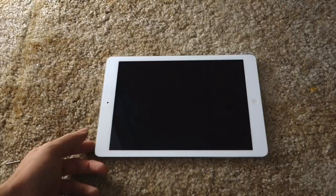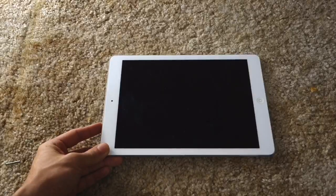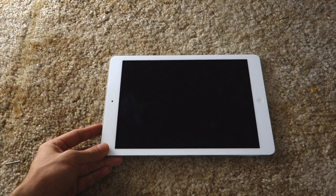And then outside of that, you can actually update this thing all the way to iOS 12. Unfortunately, after iOS 12, this is not going to be getting any more support from Apple. And yeah, that pretty much does it for the specs and for what software this thing actually runs. So this thing can actually still run iOS 12 at the very moment. Now let's actually take a look at the design of this thing.